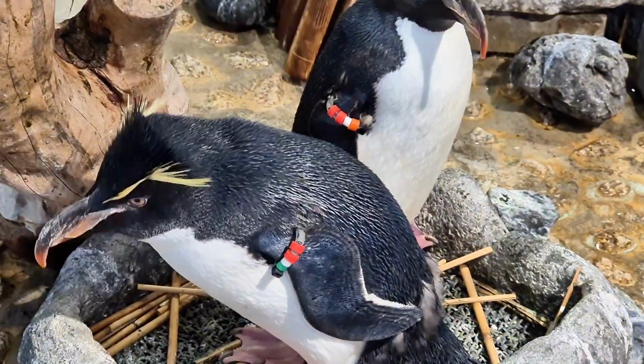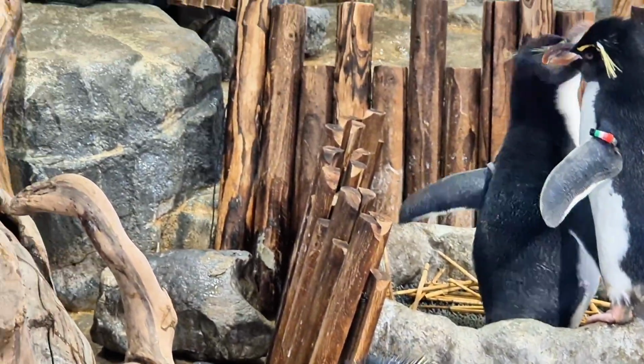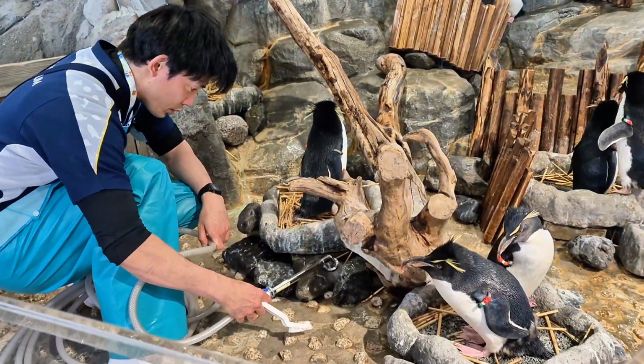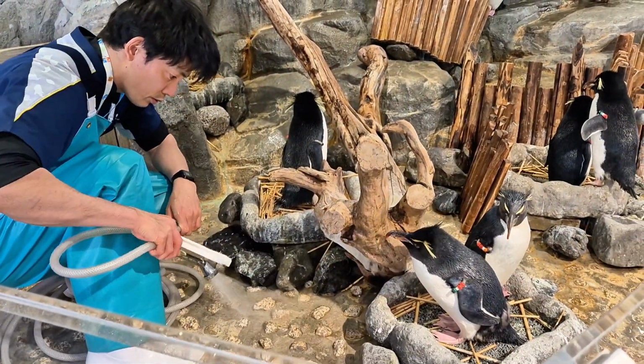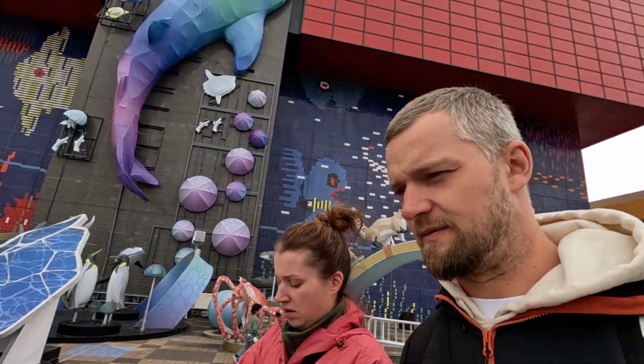Once that's done, you're waved goodbye by a few rockhopper penguins who actually made quite a stink. And that's it. That is the end of the aquarium.